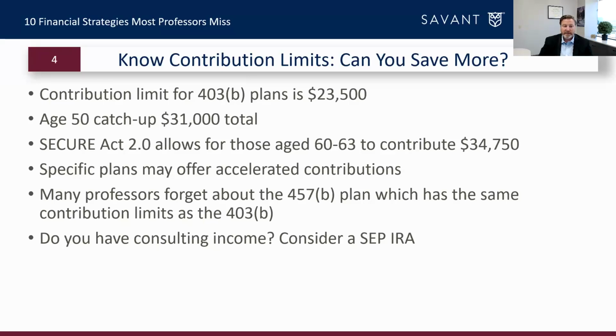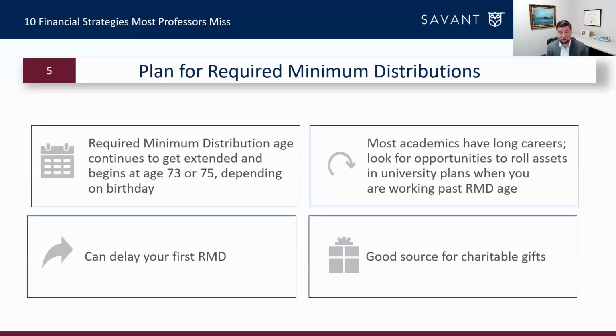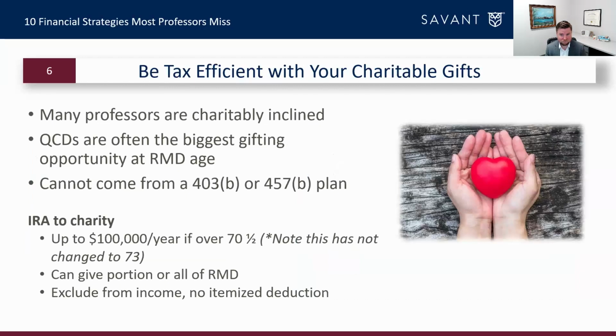into those various plans. Thanks, James, for sharing some of those strategies on how faculty can save a little bit more. The next strategy on our list actually relates to faculty's philanthropic endeavors. So oftentimes when we start understanding a professor's financial picture and we look at cash flow, if they're making charitable gifts, it's rarely done in a strategic fashion. So like most people, professors, you're gifting what you can, and often you're just doing it directly from savings or income that you're earning throughout the year.